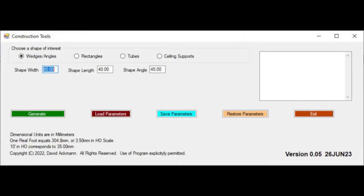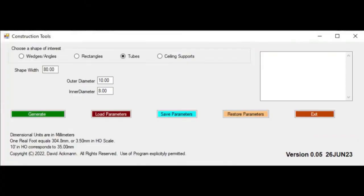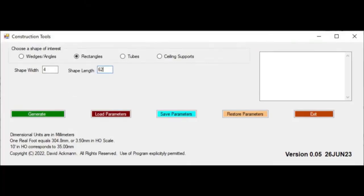Now let's check out a generator called Construction Tools, and this one needs a bit more explanation. I sometimes found myself needing a triangular shape of a specific odd angle, either as a solid or as a whole. It is a real pain in Tinkercad to create a triangular prism to a specific angle without going through the sines and cosines of trigonometry, and I needed an easier way. So I created a construction tool generator for a solid wedge to any angle I desire. Problem solved. Other shapes like tubes and rectangles are provided for your creative use.